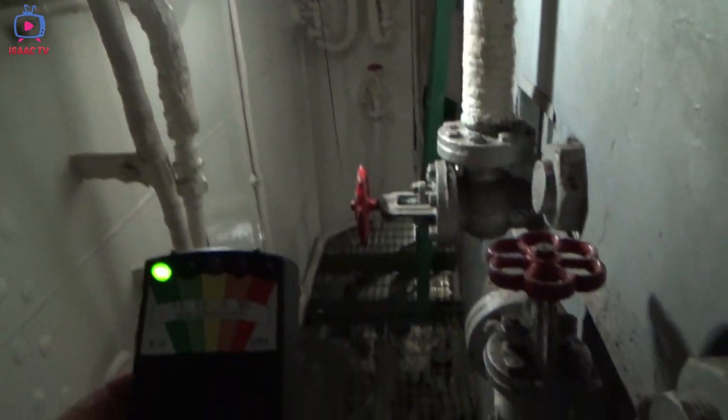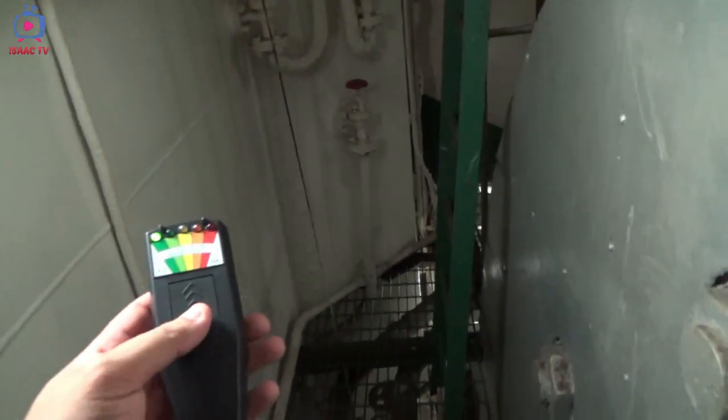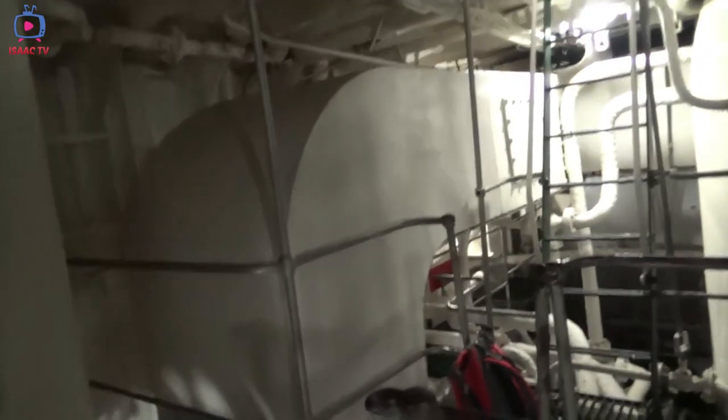Got the cage with me. It's a really tight squeeze, guys. So I gotta squeeze into a lot of places to show you what this place actually looks like. There's another level down there. I'm gonna take you down. Okay, yeah. As you can see, really.